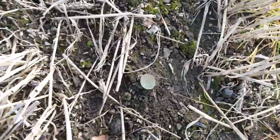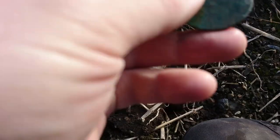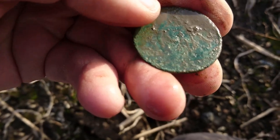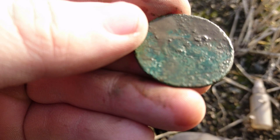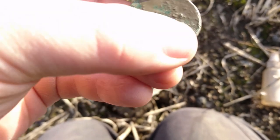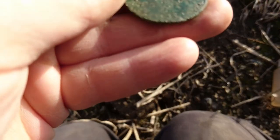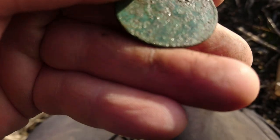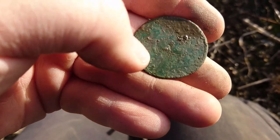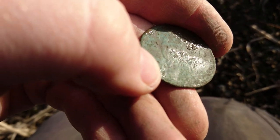That was so weird. Ooh. I can see a bit of the date. I can't make it out though. Could be 18 something. 1854. I'm not making that out. I think 1854. Yeah, or 1874. I'm seeing it a wee bit better at that angle.